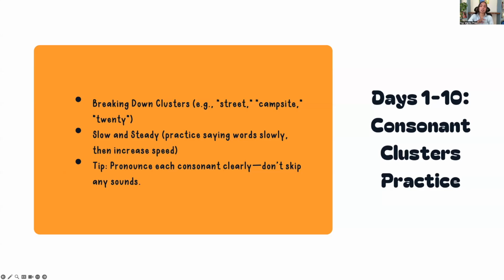Exercise 2 is about going slow and steady. Start off slowly, exaggerating the sound. For example, try saying 12th, 12th, then gradually speed up while keeping the sound clear. This practice will help you maintain accuracy even at a normal speaking speed.